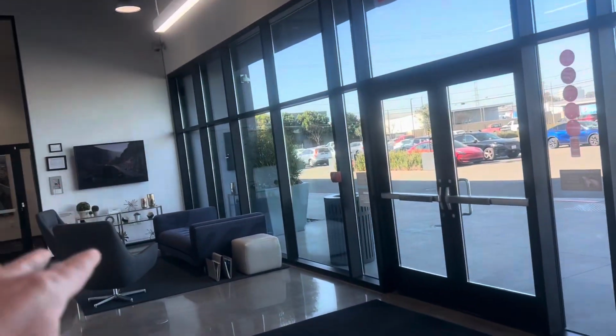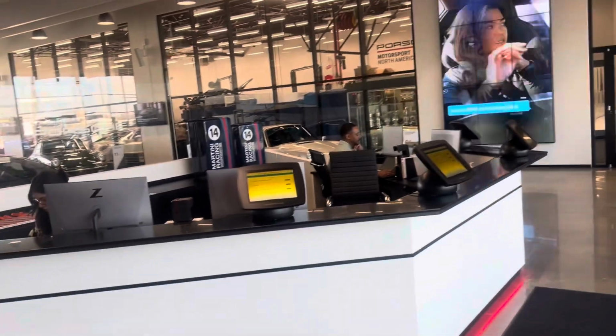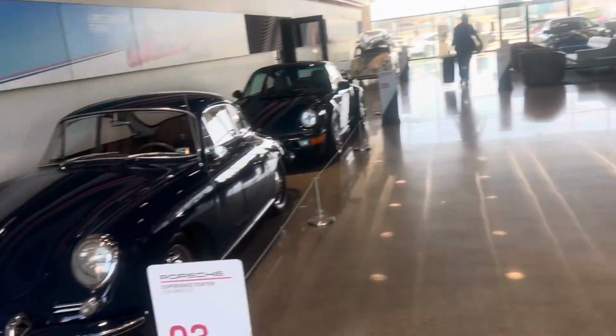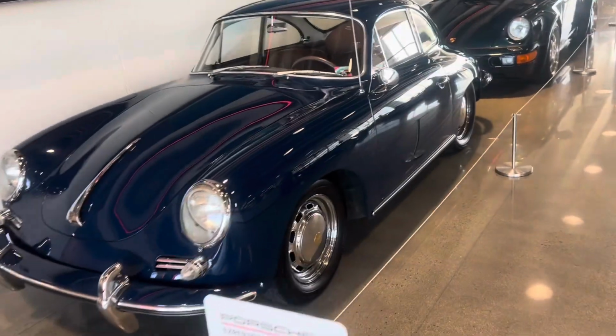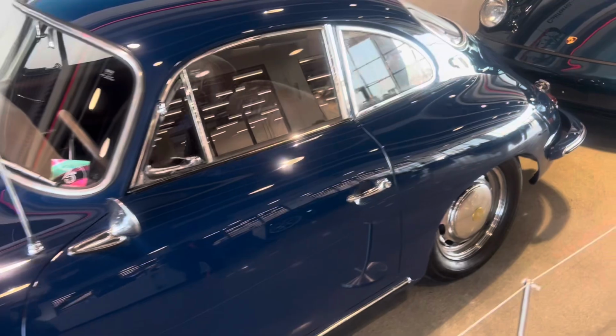All right, you guys. So this is the entry. Kind of come in here. You got a little seating area here out in front. This is the front desk. You have to check in. They take your name, and let's start with this here. Look at this beauty, you guys.